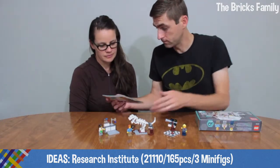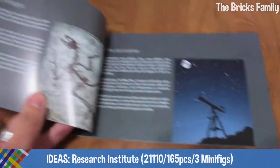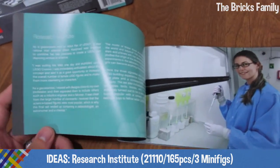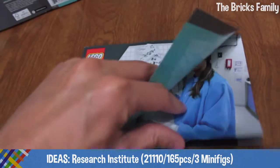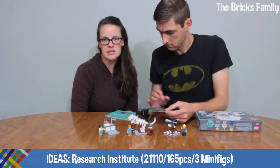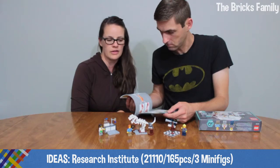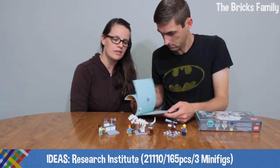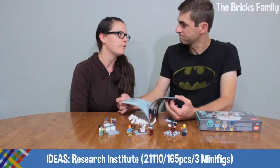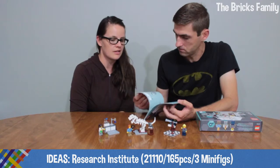It comes with this book. Yeah, the booklet's really nice. It goes into some detail about the different scientists, like the chemist and what that entails, and the paleontologist, and what some scientists do. It's a pretty basic description, but it's kind of fun for kids to read or to learn a little bit more if they're interested in it. If you have a daughter who's interested in those things already, it's probably not informative for her, but in general, it gives a general description.